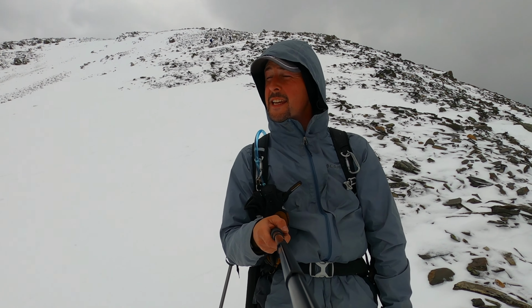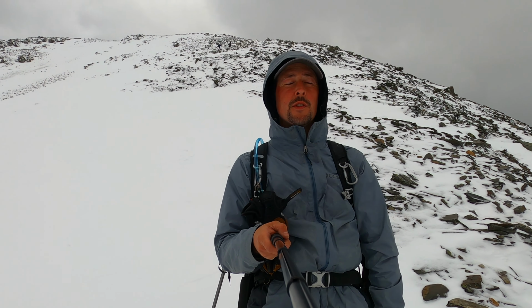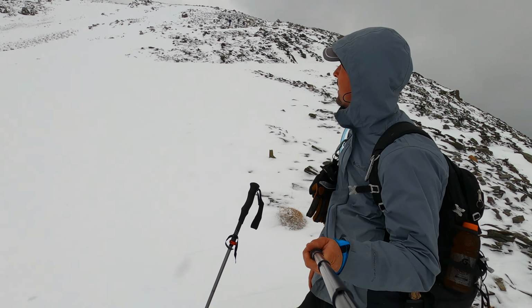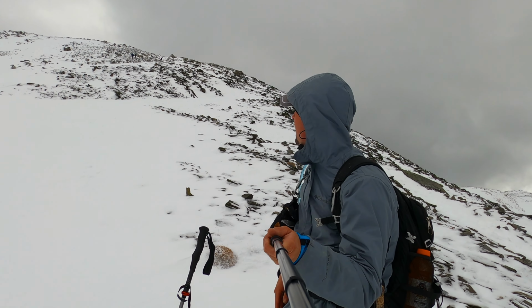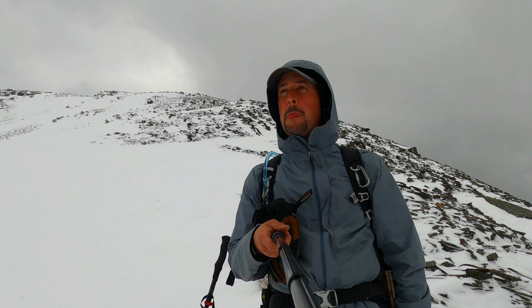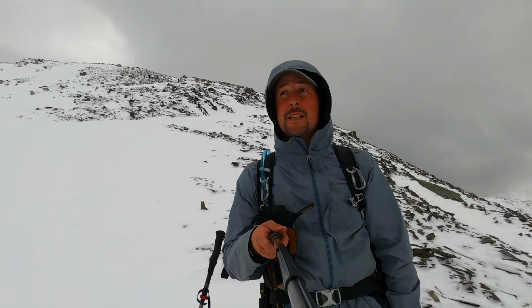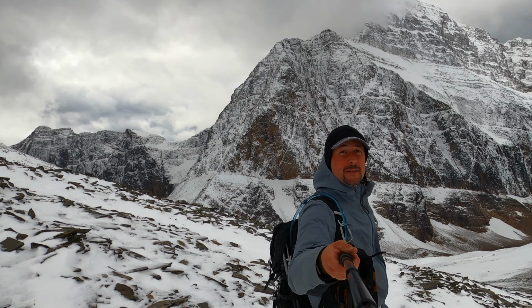Took another little break here because I wanted to appreciate the amazing view. I'd say there's another group ahead of me there, trying to get to the top of the ridge. My guess is that it looks pretty far away. It was probably just another half a kilometer or so, and then we'll show you guys the views at the top. But I wanted to show you guys this here because it's quite remarkable.